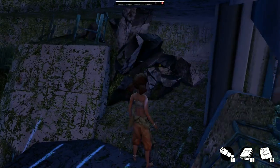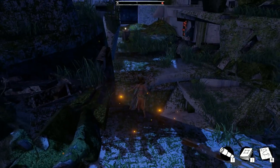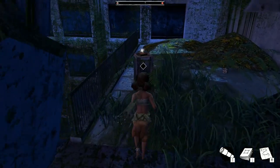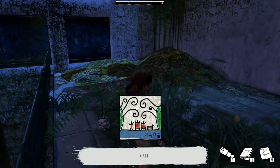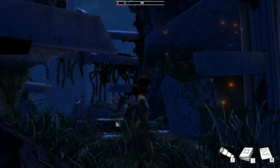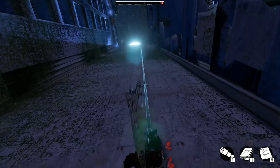Is he in there? Oh, we can't go there. Dang it. I was hoping we could get a creature unlock off of that. Okay, 4 out of 60. Okay, we could climb that. Yeah, let's do that. Let's climb this bad boy.